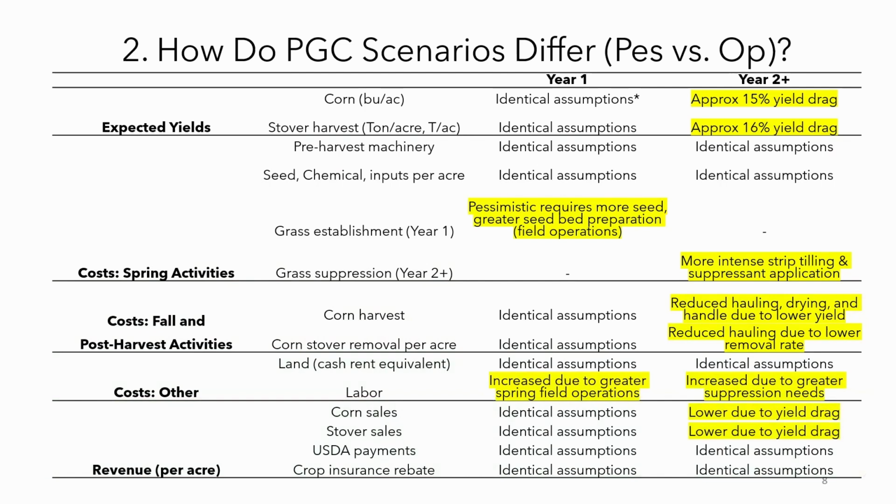So we wanted to present a really honest depiction between an optimized and an optimistic scenario and a situation which may encounter some real world challenges.